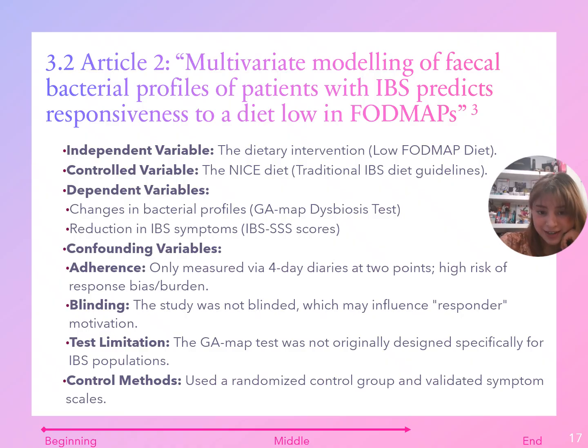So, with this study, the dietary intervention was the independent variable, so the low FODMAP diet. The control variable was the NICE diet. And of course, the dependent variables they were specifically looking for were the GA-map dysbiosis test, meaning the change in the DI scores of the microbiota, and then the reduction in the IBS symptoms, so the IBS-SSS. And some confounding variables was, of course, the adherence. So it was only measured at 2 points in the study.